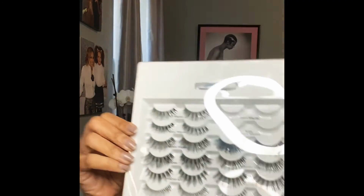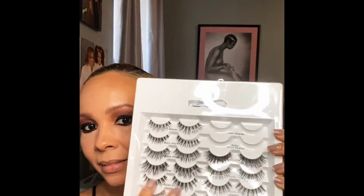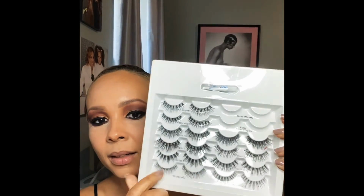I got this cool little Ardell set. You see, I've already used 2 pair. They had all the different wispies on it. And I'm thinking as I'm doing this right now, there's wispies, demi wispies, baby wispies, double demi wispies. I'm gonna use regular wispies.